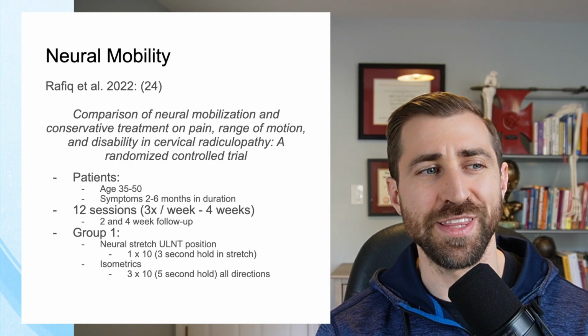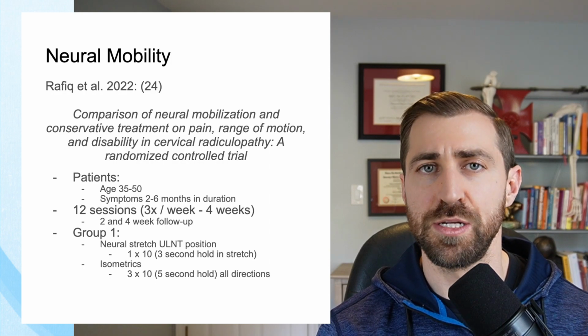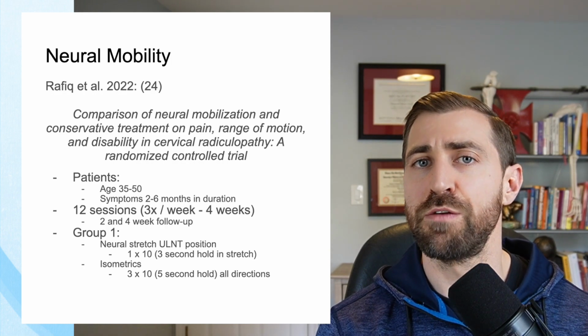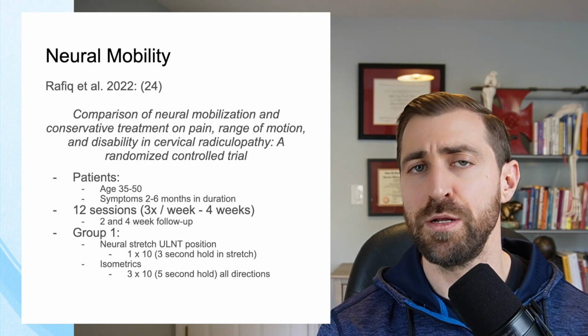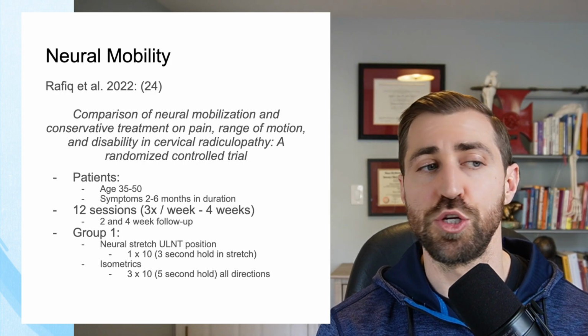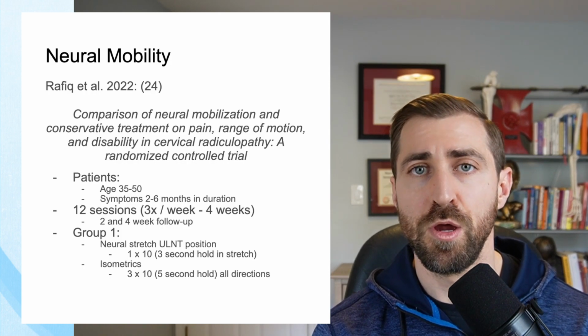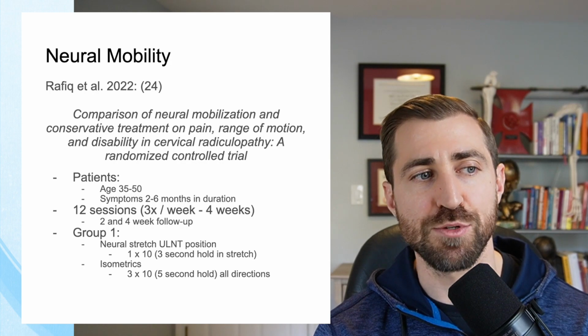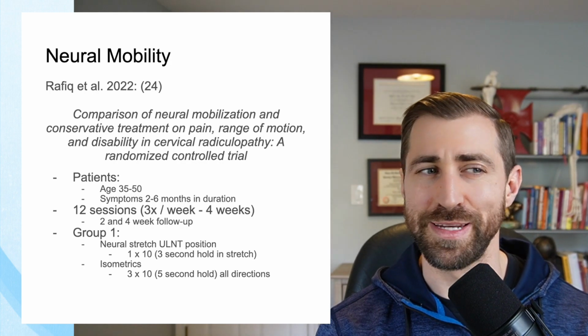They took patients between the age of 35 and 50, and their symptoms were 2 to 6 months in duration, right? So it wasn't a very recent onset of symptoms, but it wasn't like these folks had pain for years and years and years, like I said, between 2 and 6 months. They were given 12 sessions total over the course of 4 weeks, 3 times per week. The follow up was at 2 weeks and again at 4 weeks. So pretty short term in nature.